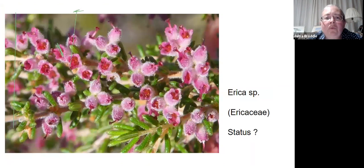And then we move on to the ericas. Not too many of them, though, but there are a few, quite difficult to name. And this is a very small one. So these flowers were probably 4 millimeters in length.